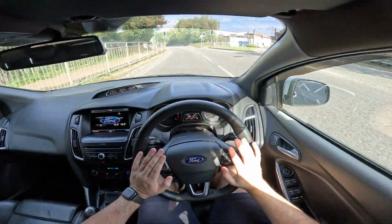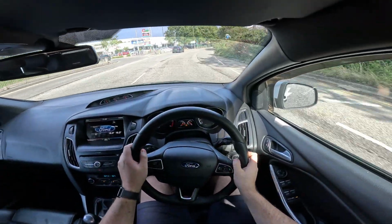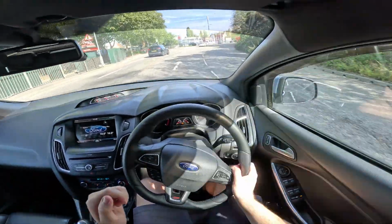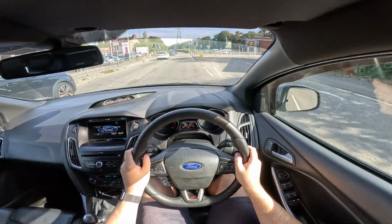it just feels so good to drive. Unbelievably composed. The second you turn into a corner, inside rear wheel starts lifting, the outside front wheel just bites into the road. It's so responsive.